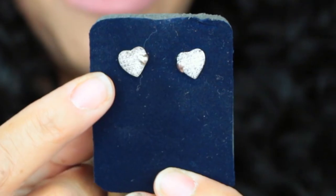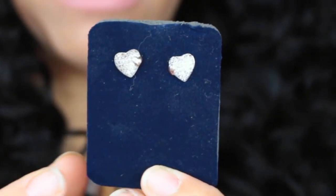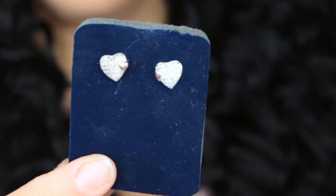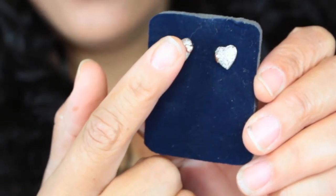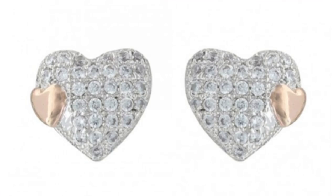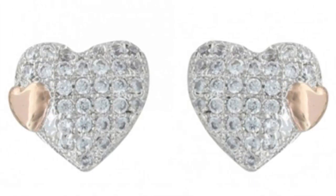Right here on the earring, and hopefully you can see it on camera, on the corners you will see a kind of goldish detailing, which sets the earrings off a lot. There are cubic zirconia encrusted in these entire earrings, which make them look so elegant and sophisticated. As you see, really pretty and delicate. This is something that I would wear every day, especially if I don't want anything heavy on my earlobes.